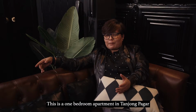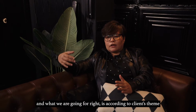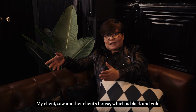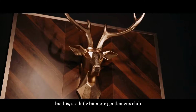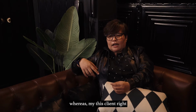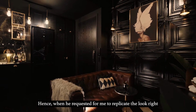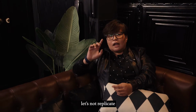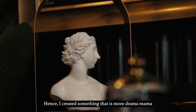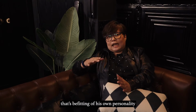This is a one-bedroom apartment in Tanjong Pagar. It is very premium, and what we are going for, right, is according to the client's theme, which is black and gold. My client saw another client's house, which is black and gold, but his is a little bit more gentleman's club, whereas this client's personality is more flamboyant. Hence, when he requested for me to replicate the look, I said, no, let's not replicate. Let's create something that is uniquely you, signature of you. Hence, I created something that is more drama mama, that is befitting of his own personality.